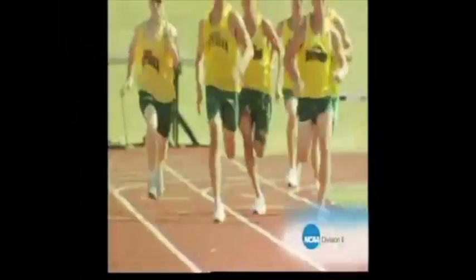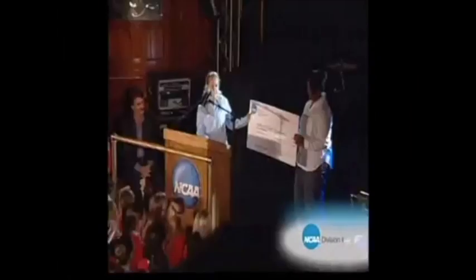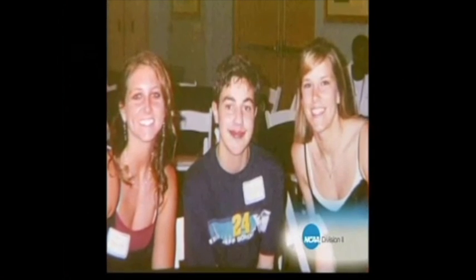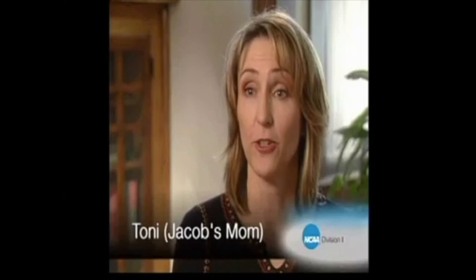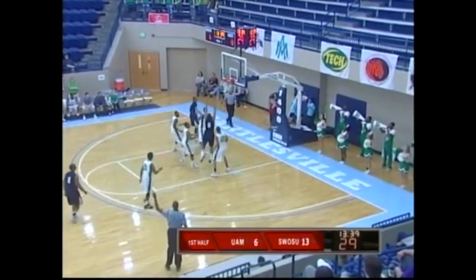The NCAA Division II student-athlete experience goes beyond the classrooms and playing fields. It means a commitment to service and community, helping organizations like the Make-A-Wish Foundation by raising money to help grant the wishes of children with life-threatening medical conditions. Kids like Jacob. Some student athletes gave of their time and their energy to raise the money. It was fun to meet Jeff Gordon. NCAA Division II, training student athletes for lifelong achievement.